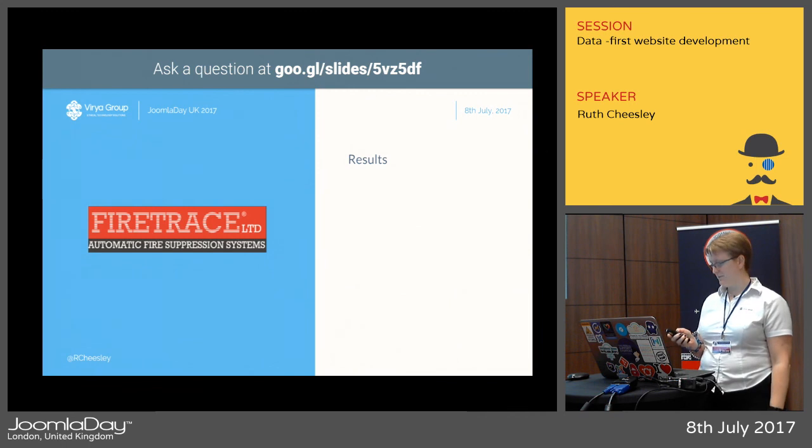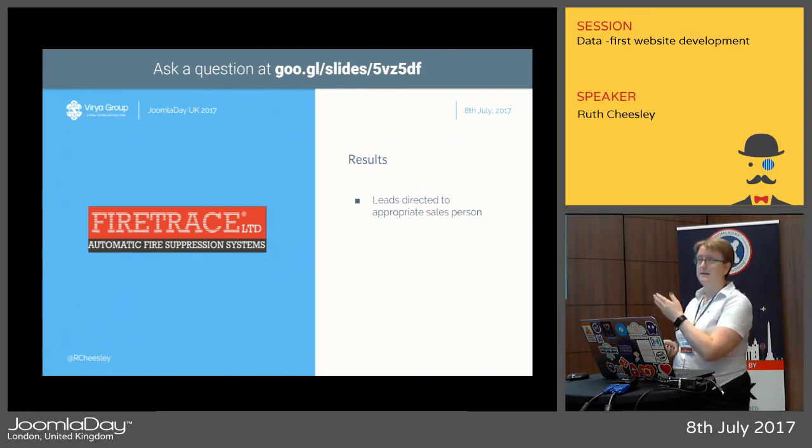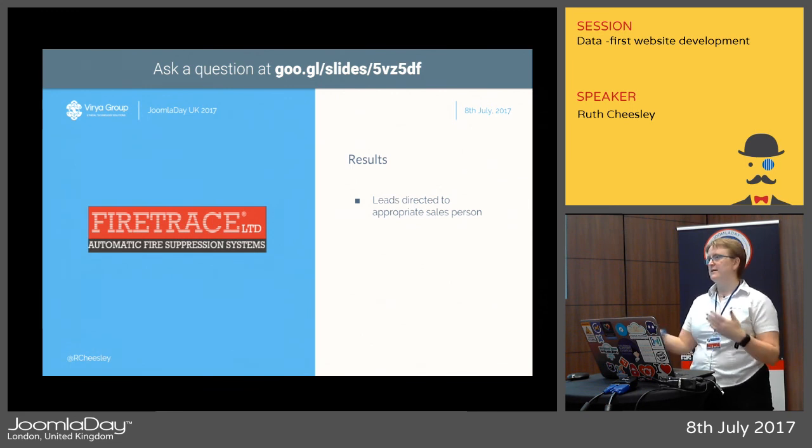And the results that we've seen from this have been that the leads are directed to the right salesperson because we know what resources they've actually been accessing. So we can see if they've downloaded all the vehicle installation manuals, that they're probably looking at installing it in a car or a vehicle. So we'll send that inquiry to the vehicle person. Someone triages it and says, okay, they need to go to this person in HubSpot, actually. It has bi-directional integration with a lot of CRMs.